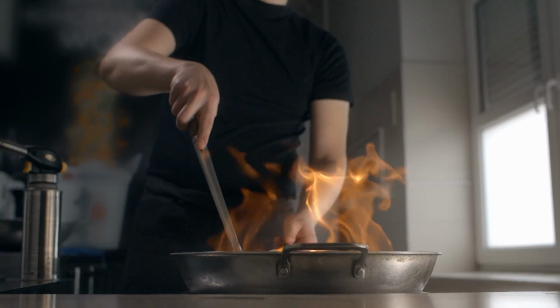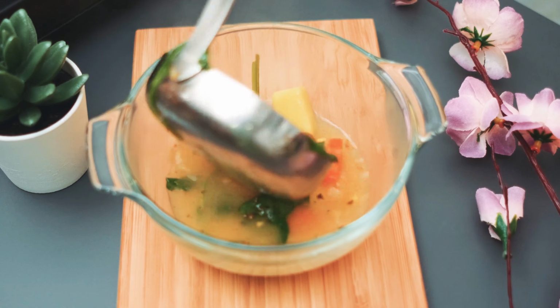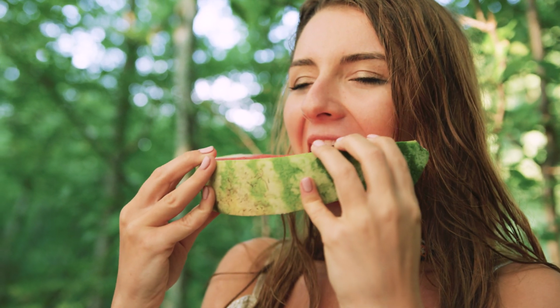How do you like your food? Hot or cold? For many of us, the temperature of our meal plays a significant role in how much we enjoy it. A hot bowl of soup on a cold day or a cold slice of watermelon in the summer heat often feels just right.